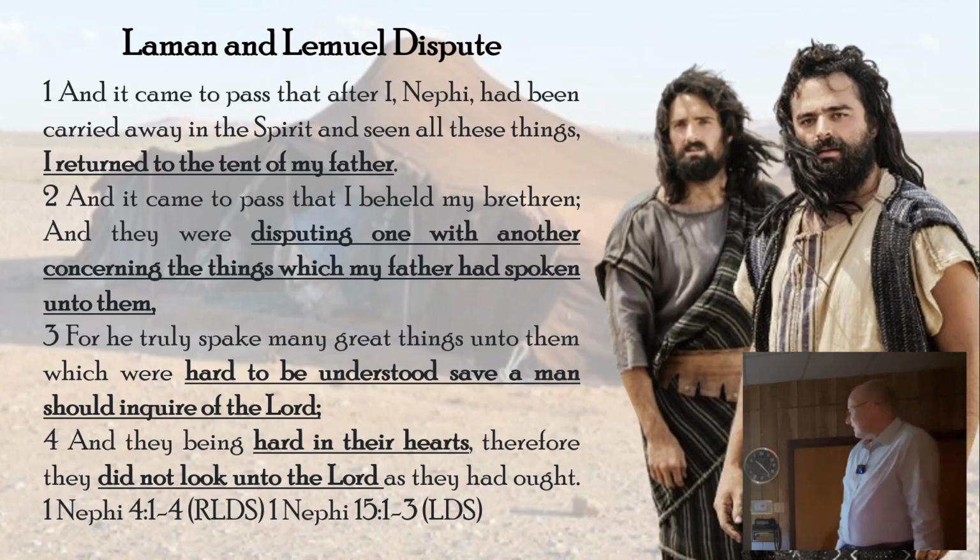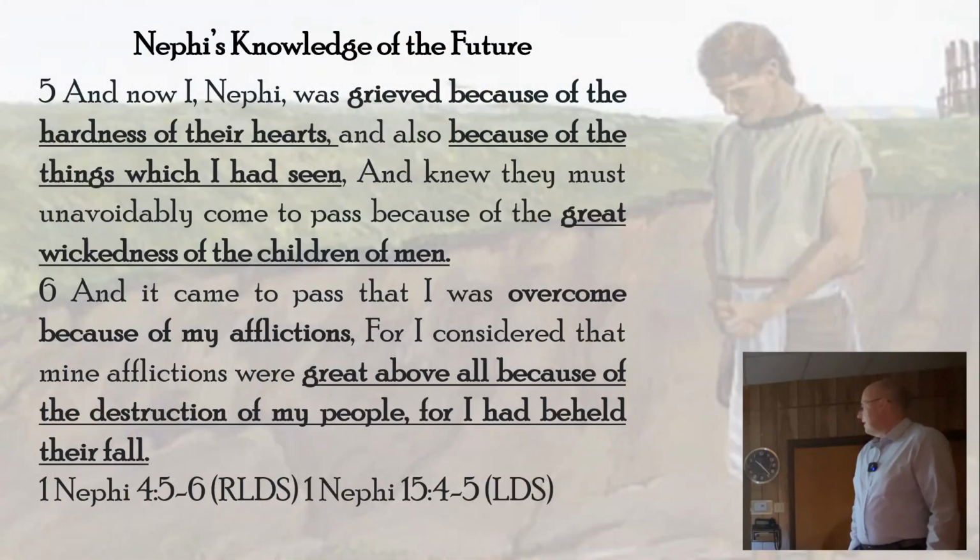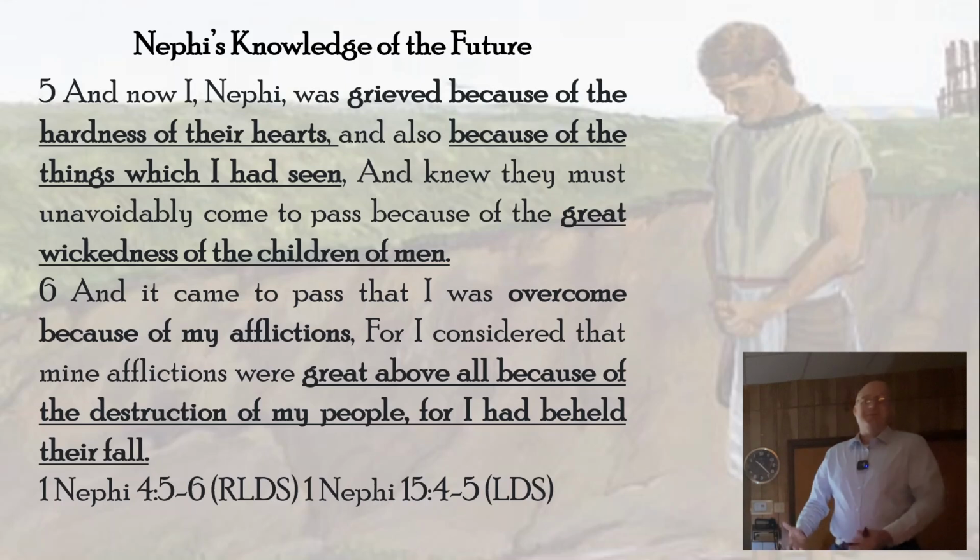And so it says, "And they being hard in their hearts, therefore they did not look unto the Lord as they had ought. And now I, Nephi, was grieved because of the hardness of their hearts, and also because of the things which I had seen." So think about how hard that would be for him. He saw these amazing, beautiful things, and here are these brothers arguing and mad and having these attitudes, and he's like, brothers, your seed's not going to get wiped out. Mine is.